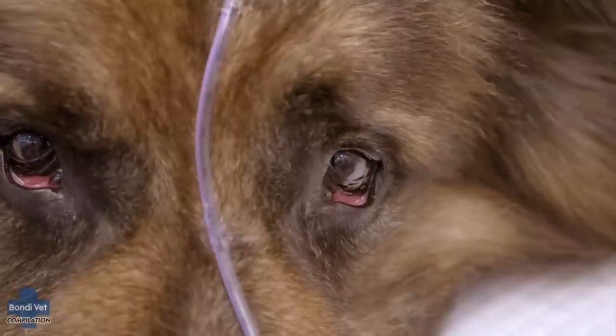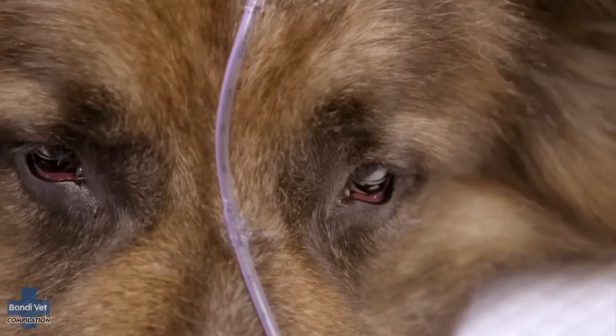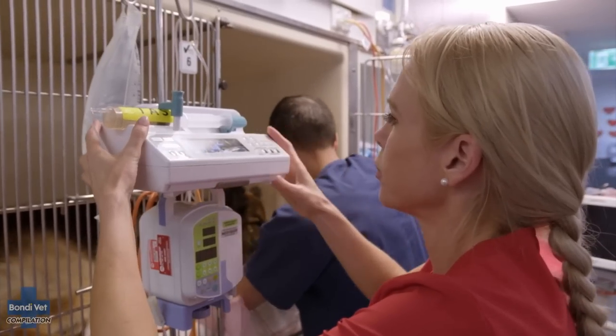Boston's oxygen levels improve and we don't have to intubate. We're going to wait to clip the rest of Boston's coat. We know there was one tick, there could be more, but at the moment the priority is to get the tick antiserum on board. Okay, that's running. Once that's into his bloodstream, neutralising the toxin, I'm hoping we'll get him to turn the corner.